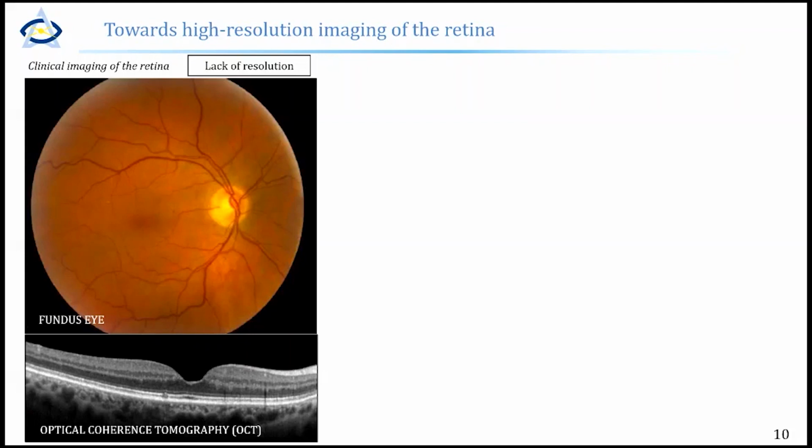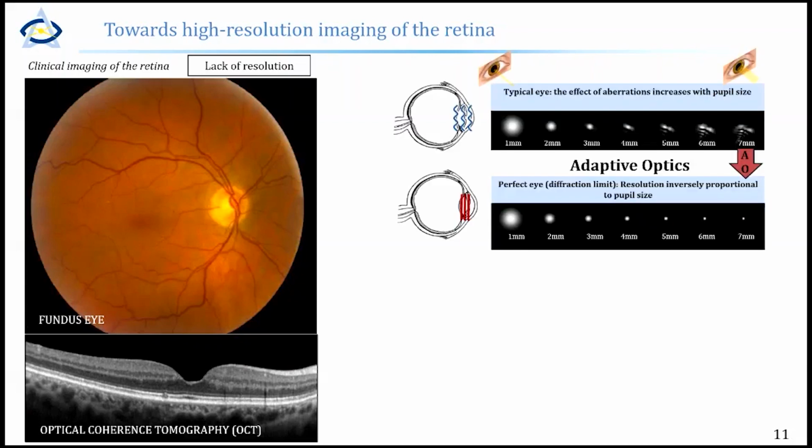The fact that we cannot see the cells is due to the lack of resolution, and this is due, as I said, to the aberrations generated by the optics of the eye. To have a higher resolution, we have to increase the size of the pupil, but as we increase the size, we also increase the effect of the aberrations on the image. To solve this, we use a technology called adaptive optics that comes from astronomy. This technology is used to correct for these aberrations, correcting the wavefront, and then obtaining diffraction limited resolution.